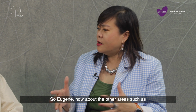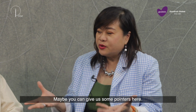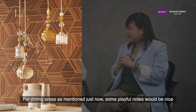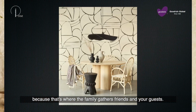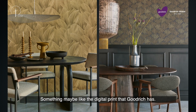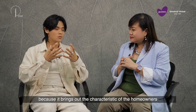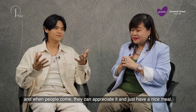So Eugene, how about the other areas such as dining areas and study nooks? Maybe you can give us some pointers here. For dining areas, as mentioned just now, some playful notes would be nice because that's where the family, friends and your guests gather. Something maybe like the digital print that Goodrich has. I think that's very customized, and clients will love that because it brings out the characteristic of the homeowners. And when people come, they can appreciate it and just have a nice meal.